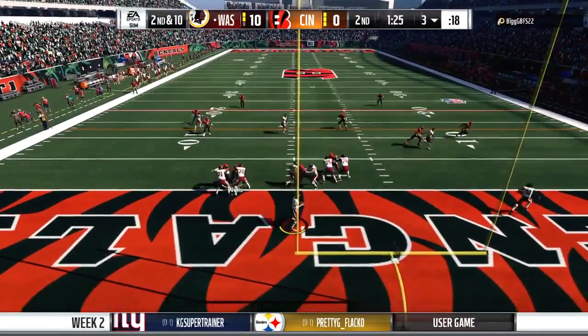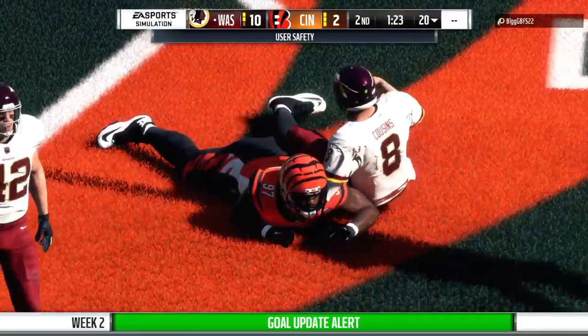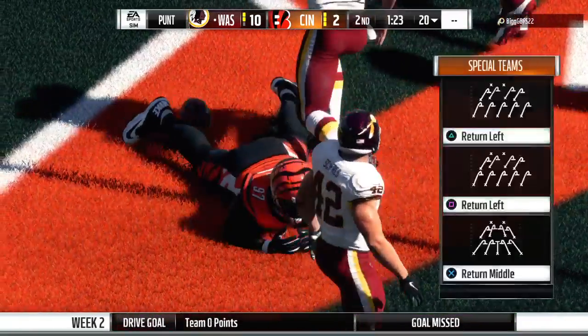Back near the goal line, Cousins. And he's going to go down in the end zone. Cousins taken down for the safety.